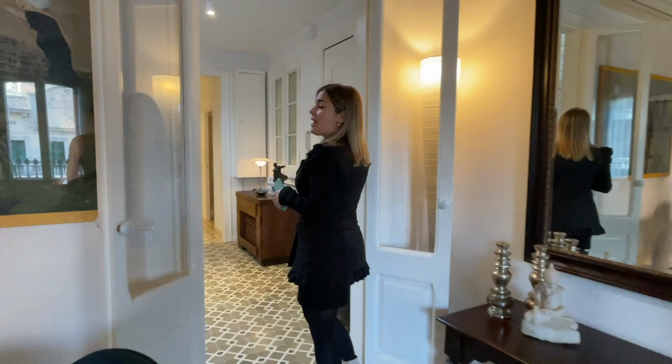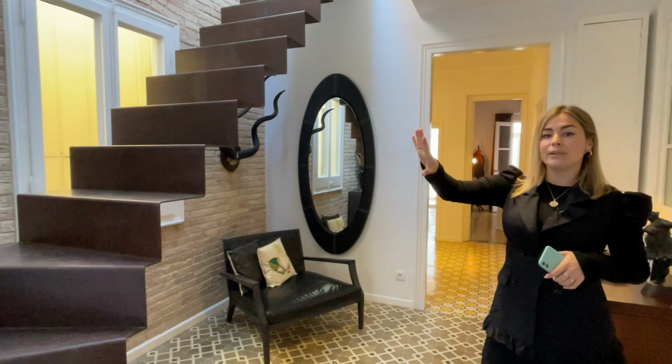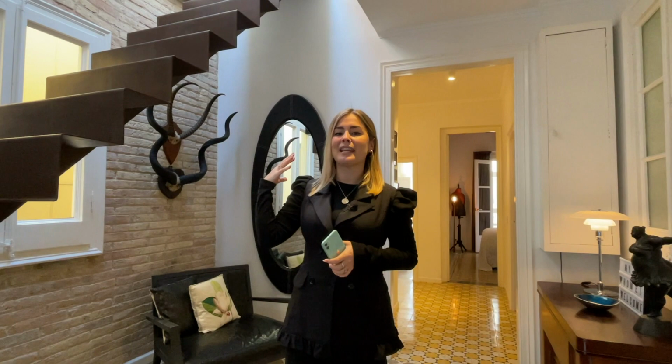And as we walk outside of the living and dining room, the first thing we find is the hallway where we welcomed you with this beautiful iron staircase. It was custom built specifically for this corner so we could access the terrace at the top. And this system over here opens the window. It's an electric system. It's motorized, so we can open it and close it. When it's closed, we still have plenty of natural light coming in. And when it's open, we can access the terrace.